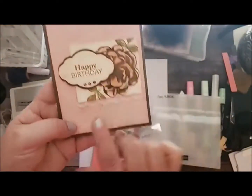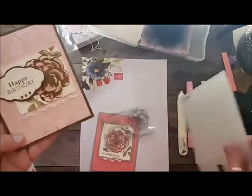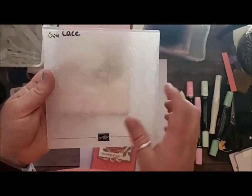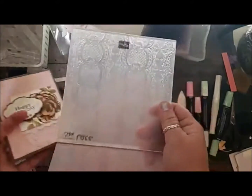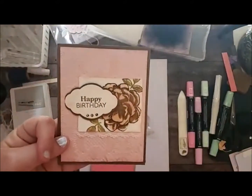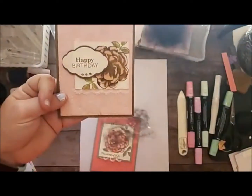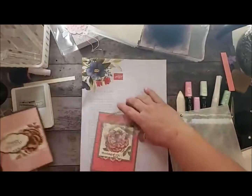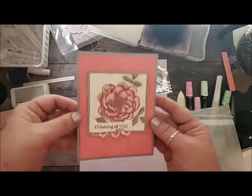And then this is the gorgeous Lace dynamic folder, and I'm very excited that this is staying, because oh, I love this folder. Isn't this gorgeous? So gorgeous. It makes the most beautiful cards, and very vintage, which I totally love. Totally love. And so this is the card we're going to make today.